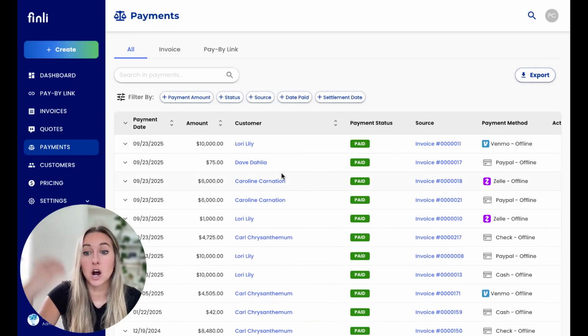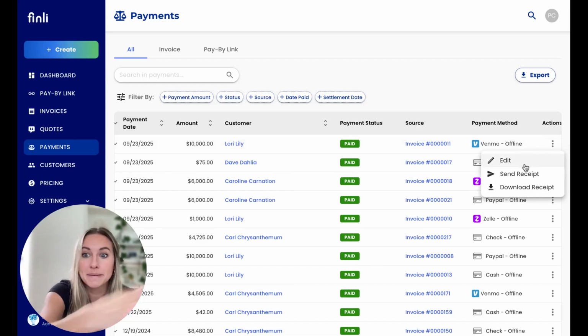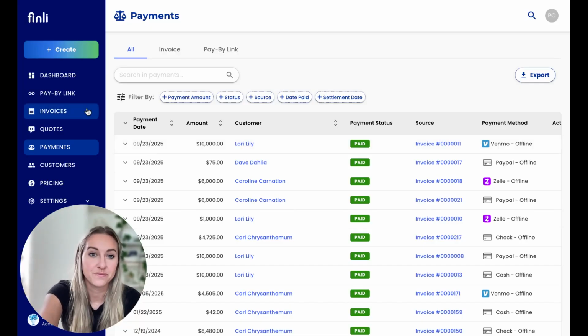And for any payments that are processed through Finli, we also handle the refund process for you too. So if a customer requests a refund for whatever reason, and the payment was processed again through Finli, you'll see a refund button pop up here in the actions bar on the right-hand side. And we'll go ahead and process that refund for you. Again, send out all the receipts and notifications and everything like that, so you don't have to worry about it.